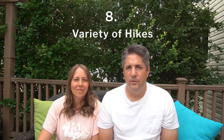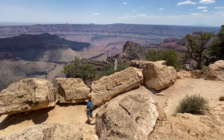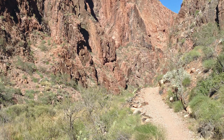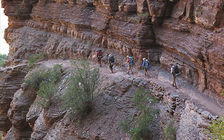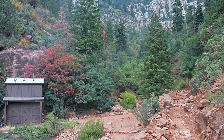Okay, number 8 is that the North Rim has a really nice variety of hikes. There's one main hike that goes into the Grand Canyon, that is called the North Kaibab Trail. You can walk down there as far as you want and turn around, but you do need to be careful about hiking in the Grand Canyon, be prepared. The main turnaround point is Supai Tunnel, which is about 1.5 miles down.